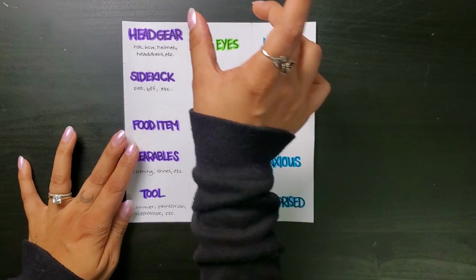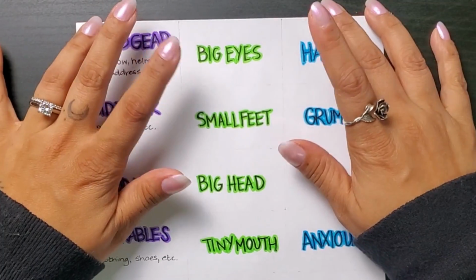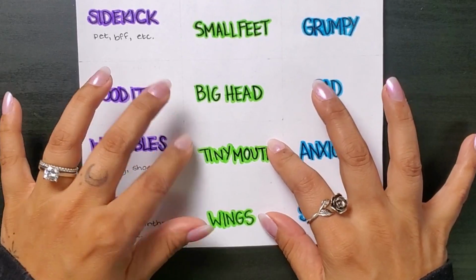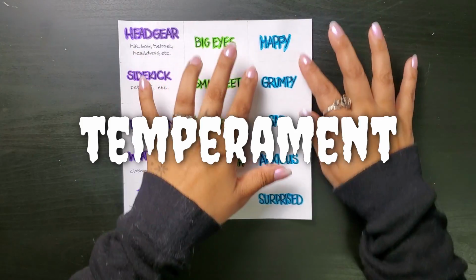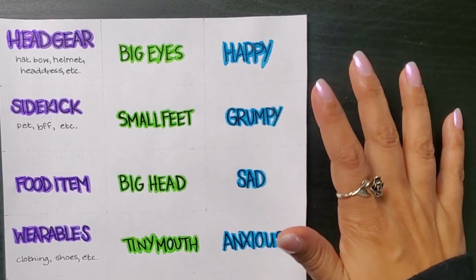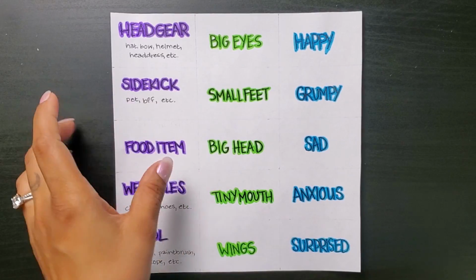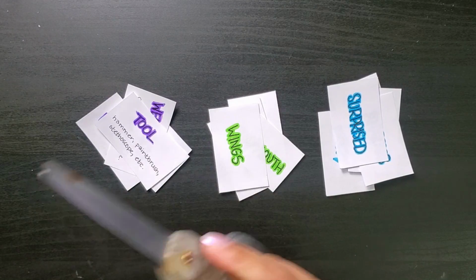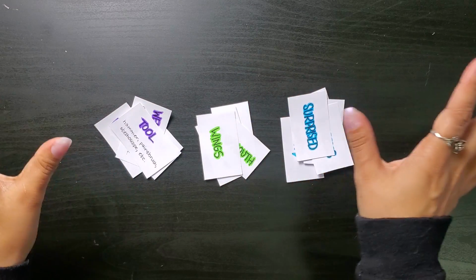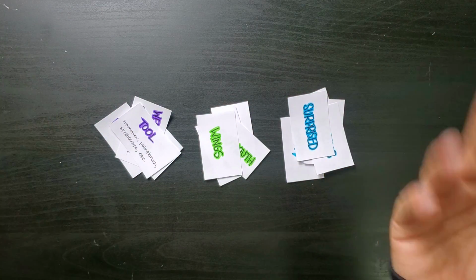And the next category was more like physical features and characteristics. They could have big eyes, small feet, a big head, a tiny mouth, or wings. And the last category is the mood or temperament. And the options were happy, grumpy, sad, anxious, or surprised. Let's go ahead and cut these up, just like that. And then category by category, I'm gonna put them in a box and choose them at random to see what characteristics I get to create my character with.